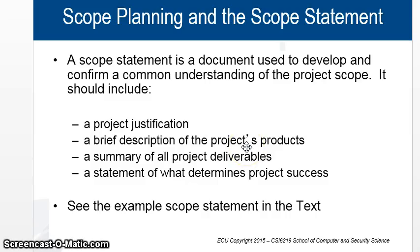Scope planning and scope statement. Scope statement is a document used to develop and confirm a common understanding of the project scope. Yes, it is to develop a common understanding of the scope for both parties, the workers, the clients, and at the same time the ones who are financing it. So it should include justification. Like for example, we are buying 10 servers for what? For improving the web and network and application, all those things.